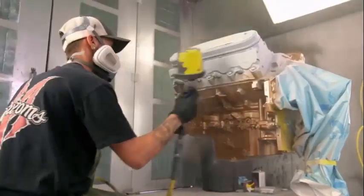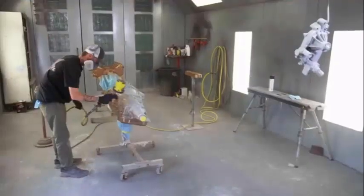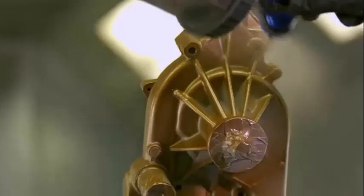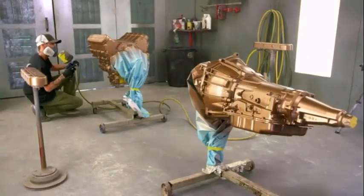This morning, I got the motor and the transmission for the Hudson. The motor and trans will go a gold color, so we're going to match the same color that we're using on the wheels of the car. After I spray it this afternoon sometime, later on this evening probably, it'll be ready to be bolted together and we can put it in the chassis.